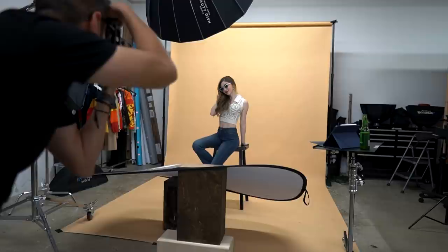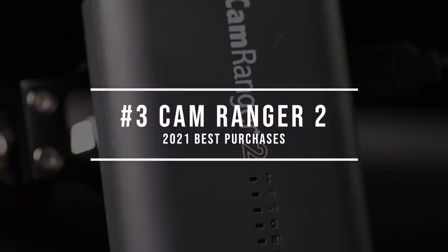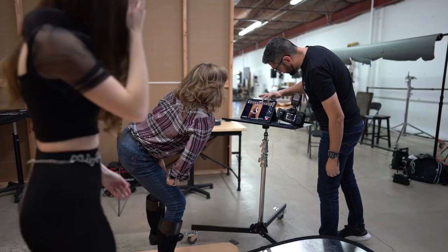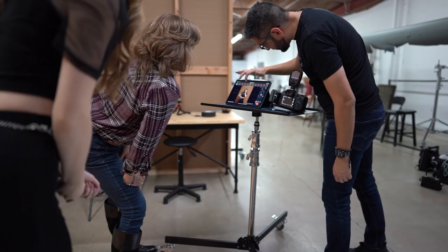Next on the list would have to be the Cam Ranger for tethering. And this one completely changed my workflow in the studio. Really made it a lot more convenient and easier. Now I know you might be thinking, well, Eli, you use Capture One, why aren't you just tethering to your laptop? I'm not really a big fan of bringing my laptop to the studio, but also I needed a workflow to also help out. And if you didn't know, I do a lot of portraits at work. I work as a teacher and I do all the pictures for all the sports teams. And so I'm working with middle school and high school students, and I need them to be able to look at their pictures and then also to be able to rate them there on the fly.